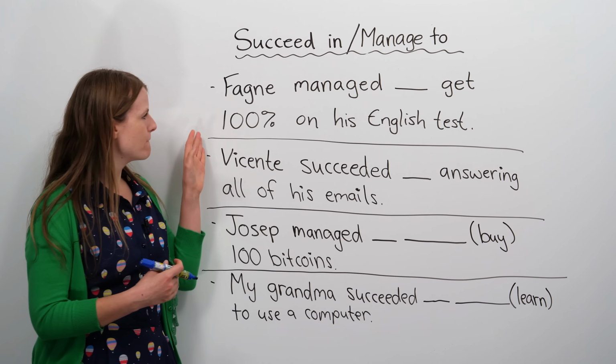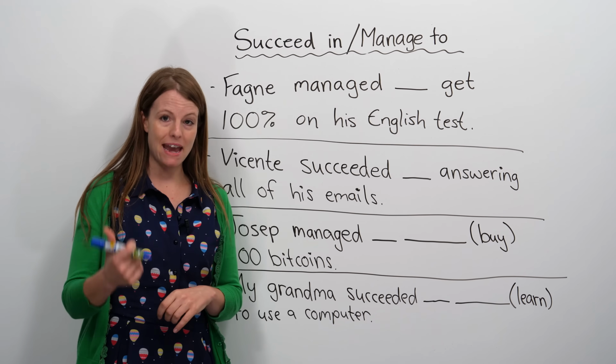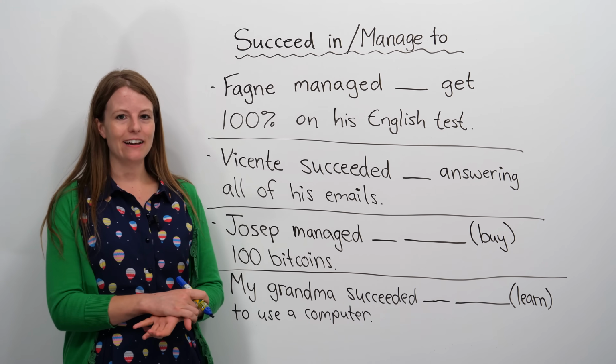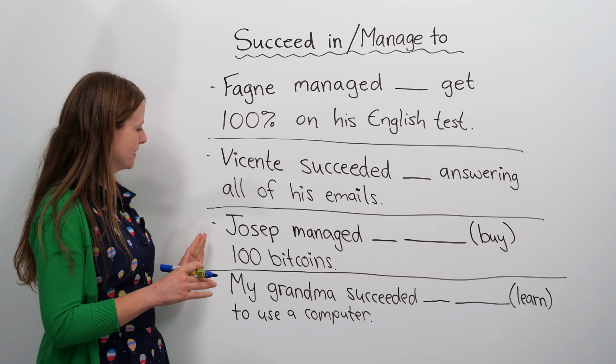I have here 4 examples for the words manage to and succeed in. Okay, so we have 4 examples here.